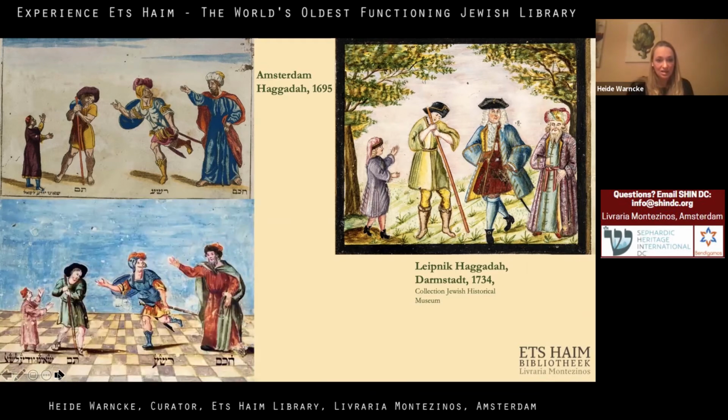Then this is another image of our Nathan of Meseritz Haggadah, the four sons. And this is an exact copy of the Amsterdam Haggadah. By the way, the Leipnic Haggadah and the Meseritz Haggadah are held in the collection of the Jewish Historical Museum.